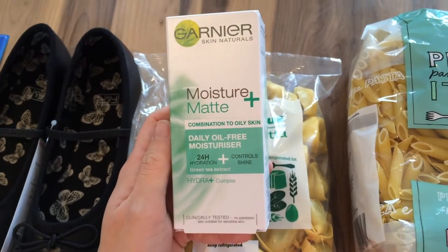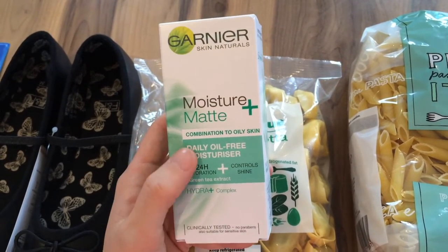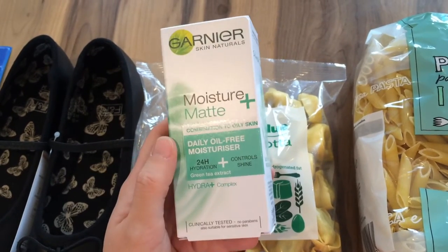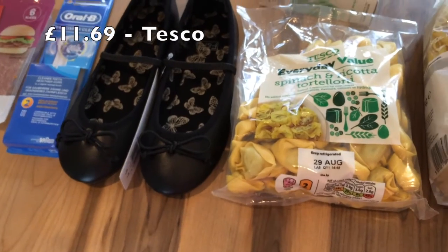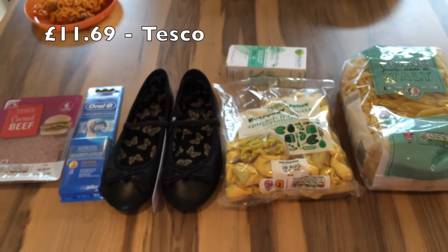My normal one that I get is the Oil of Olay one, which is £4.50, so this is obviously less than half the price, so I thought I'd give this a try this week. And those are the things I got from Tesco's, and that came to £11.69 for those items.